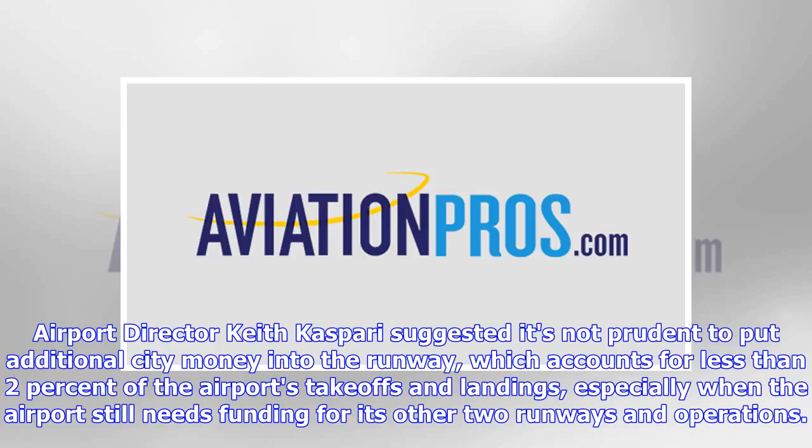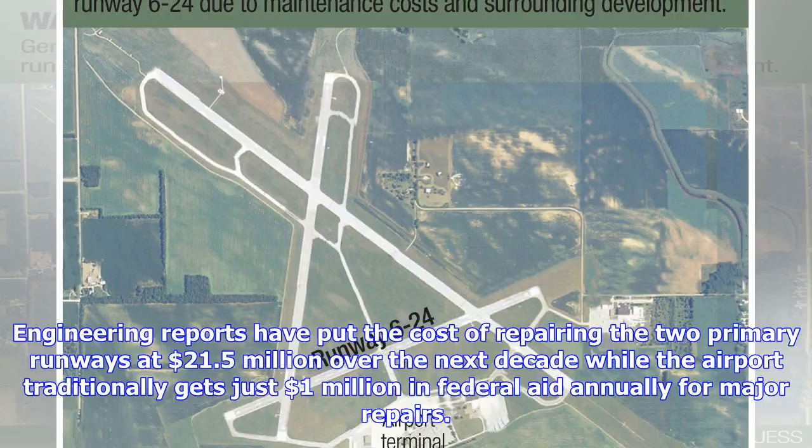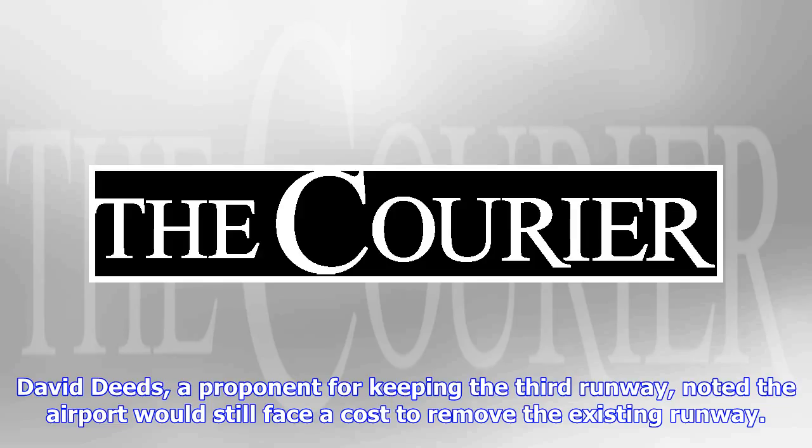Airport Director Keith Kasperi suggested it's not prudent to put additional city money into the runway, which accounts for less than 2% of the airport's takeoffs and landings, especially when the airport still needs funding for its other two runways and operations. Engineering reports have put the cost of repairing the two primary runways at $21.5 million over the next decade, while the airport traditionally gets just $1 million in federal aid annually for major repairs.